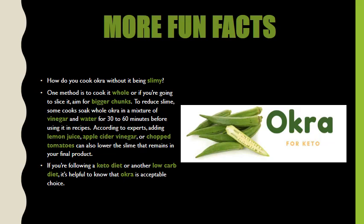And now here's a really cool fact. If you're following a keto diet or another low-carb diet, it's helpful to know that okra is an acceptable choice. So who knew that you can eat okra on a ketogenic diet? That's right, ladies and gentlemen. So for all of us who are looking to lose a little bit of weight via a low-carb diet or a ketogenic diet, okra is an excellent choice. Why? Because it is extremely low in carbs.